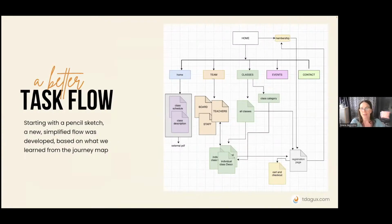So again, I did show this to the client, but it's not as easy as a map. So I also created a better map. But this is just a little side map on how I feel the classes and all the pages should be organized. So I still start sketching. Even now, I think sketching is the best way to begin a project. And then you bring it to the computer.